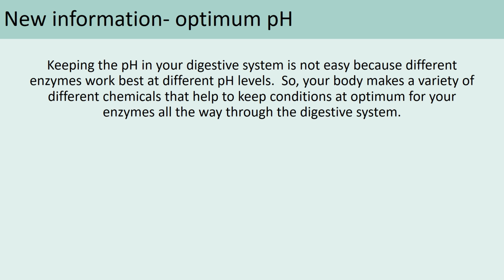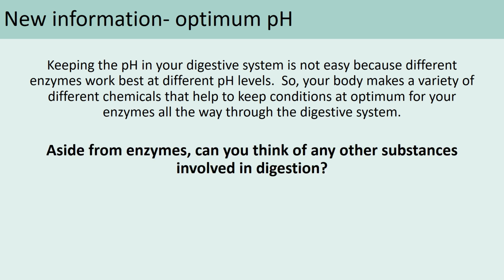We know that in our stomach we have acids, so that's going to have a low pH. In our mouth, slightly alkaline, so it's going to have a higher pH. So we have lots of different chemicals providing lots of different conditions for lots of different enzymes that work at different pHs. Very complicated throughout the digestive system because we have lots of different conditions that are suitable for certain enzymes. Can you think of any other substances involved in digestion?